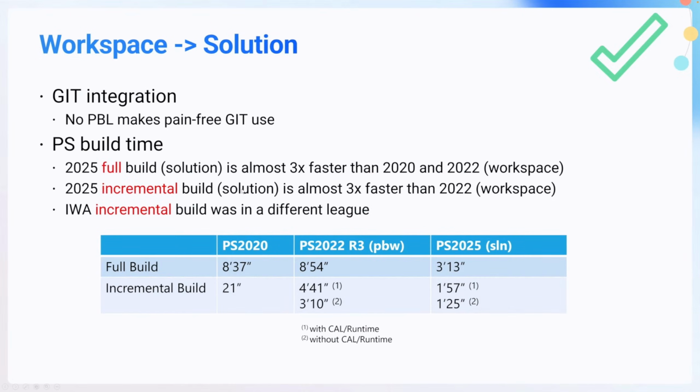This slide is more related to code maintenance and build. As you know, PowerBuilder 2025 allows you to switch from PowerBuilder workspace to solution. This has the advantage of avoiding PBL merging and has pain-free Git integration. You can, for example, even open, track, and maintain your PowerBuilder source code from Visual Studio. This also has the advantage of reducing build time.